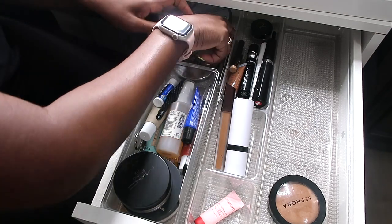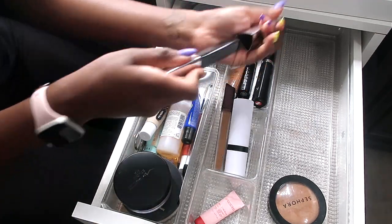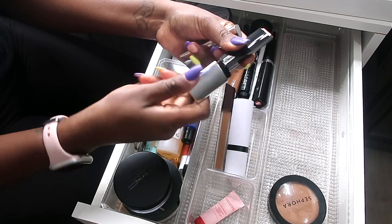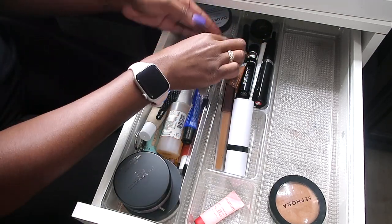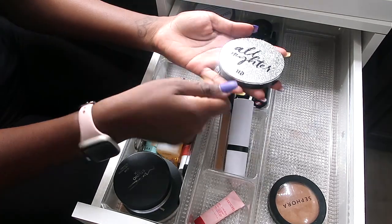All right, this I did not use. This is an Hourglass highlighter. I'm gonna be honest, I did not use this. I'm gonna keep it in here. Hopefully I use it.